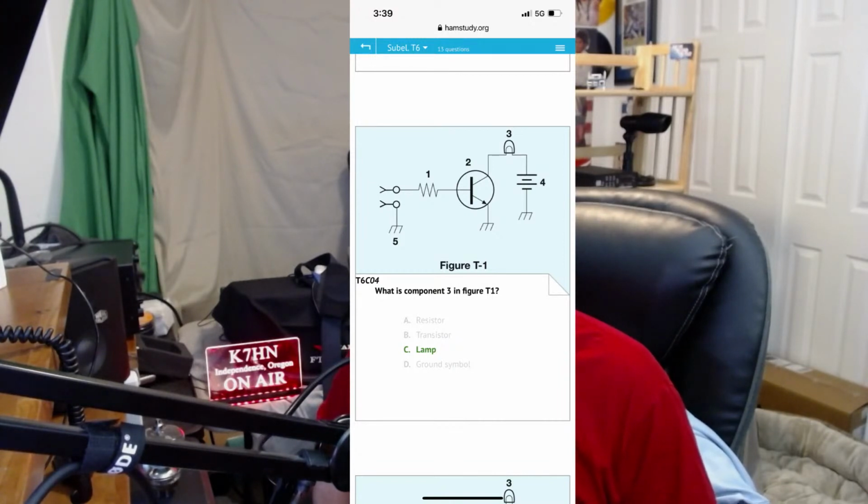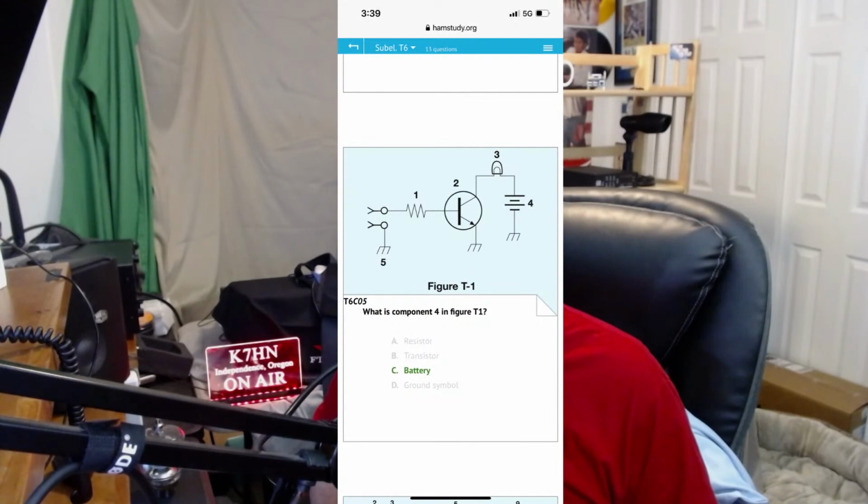It's the lamp. Okay. So again, we've moved from number 1, which was the resistor. Number 2 is a transistor. Number 3 is a lamp. Okay. That's a lamp. All right. Next one, schematics. Just trying to help you remember them, okay? Component 4 in T1. Now we're talking about the battery, okay? So we've gone from 1, which is a resistor, 2, transistor, 3, lamp, 4, the battery. That's the battery for the circuit, okay?